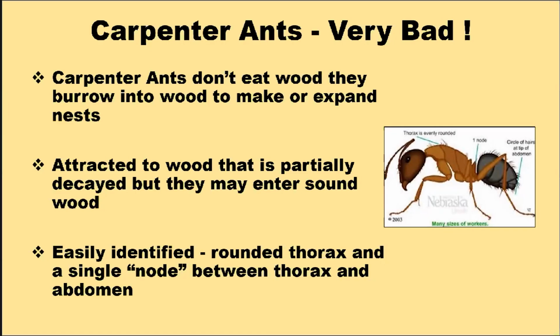One thing about carpenter ants is that they are very easily identified. They have a rounded thorax, you can see by this picture here, and a single node, that little bump in the middle. We call that a node. It's right between the thorax and the abdomen. That is a very, very distinct identification mark to know that you have carpenter ants. But carpenter ants do come in all different sizes. So they may not just be the large one, it might also be a small one.